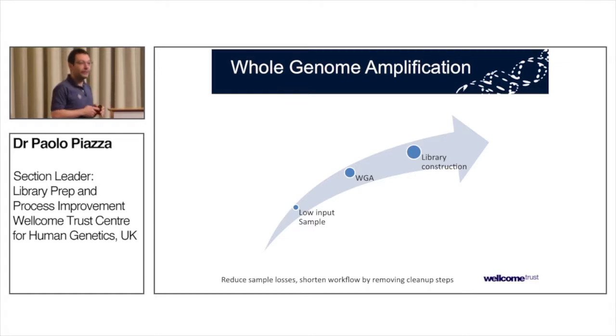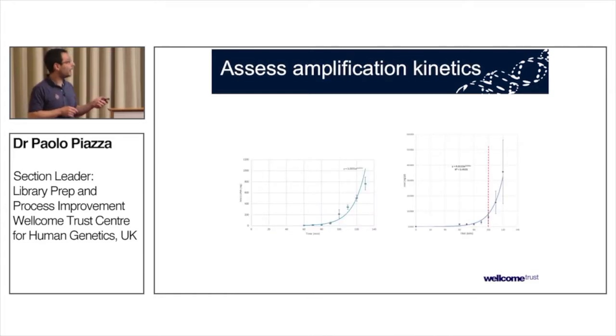So why use the Echo? The reason I thought it was a good idea is because there's another feature of the Echo which allows you to design very rapidly, as we heard before, several iterations of the same reaction. So you can test volumes, conditions, ratios of enzymes and buffers fairly rapidly and in a single run or a few runs. So we took advantage of that. And we tested a couple of commercially available Phi29-based kits. One is from QIAGEN, and the other one is from Cygnus.